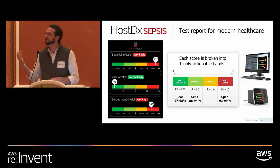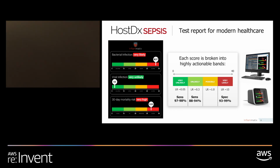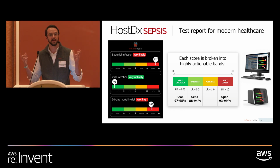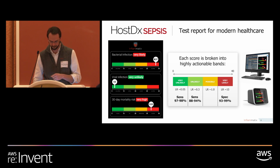And then the third is an estimate of severity. How likely is this patient to need ICU care or progress to mortality in the next 30 days? And then each score is broken into these highly actionable bands, and you can see that for most patients, we can place someone into a sensitivity and specificity well above 90%. So it's far more accurate than prior tests in the space.